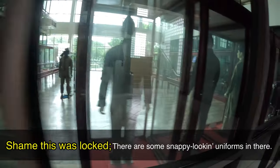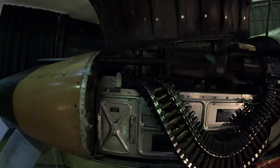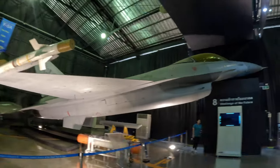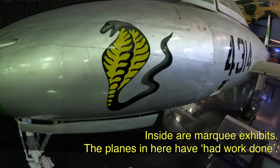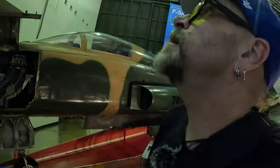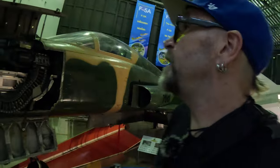Can't seem to get into the uniform section. That sucks. Yeah, it's locked. What the hell, man? Okay, check out the pew-pew. Some seriously big pew. The planes have all been restored, so they look a lot more specky. Plus, the aircon's on. So, take your time inside, guys. Enjoy the aircon.